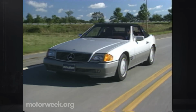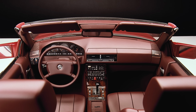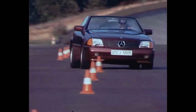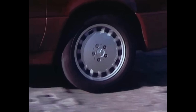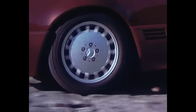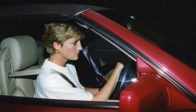There were some few extras such as heated seats, for example, and then for the European market, a lot of this equipment was optional. The demand was huge for the R129 and customers lined up to place orders. For the first few years, customers had to wait an average of 2 years before their new R129 would be ready for shipment. Everyone from Tupac to Princess Diana wanted to be seen in a 500 SL.